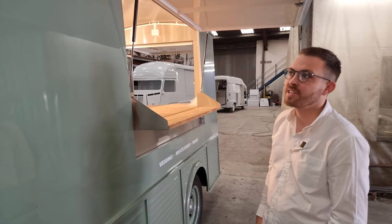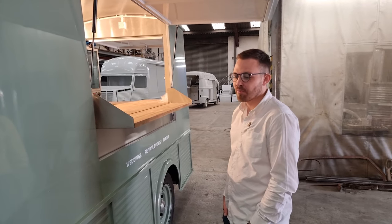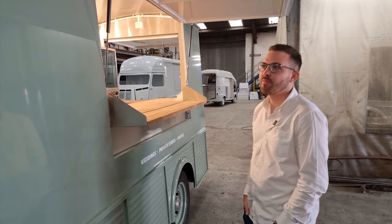He really was an amazing guy, and I don't know if you'll see this, but it's a bit of a homage to him, really. I can't think of a better name for the van.